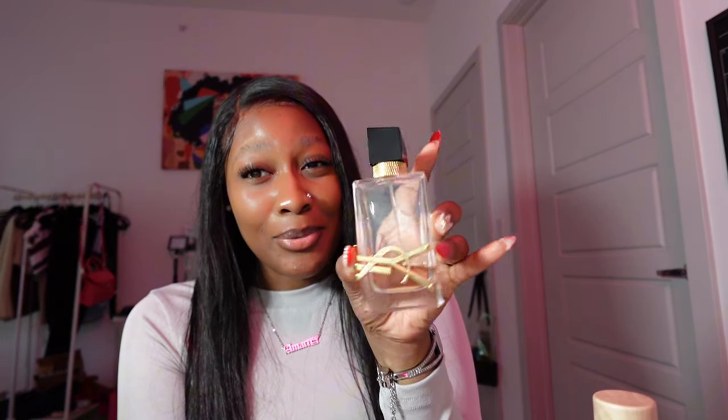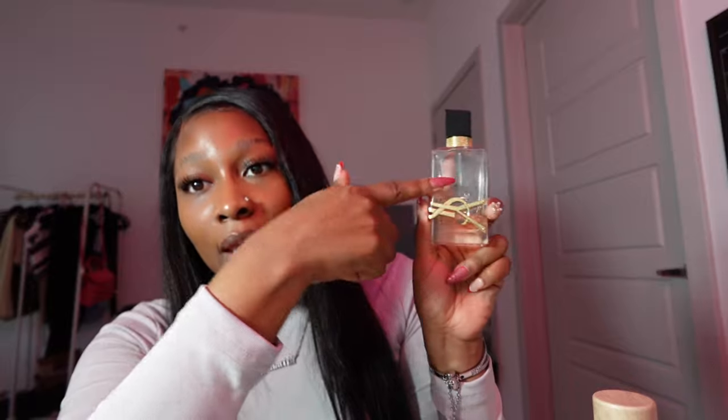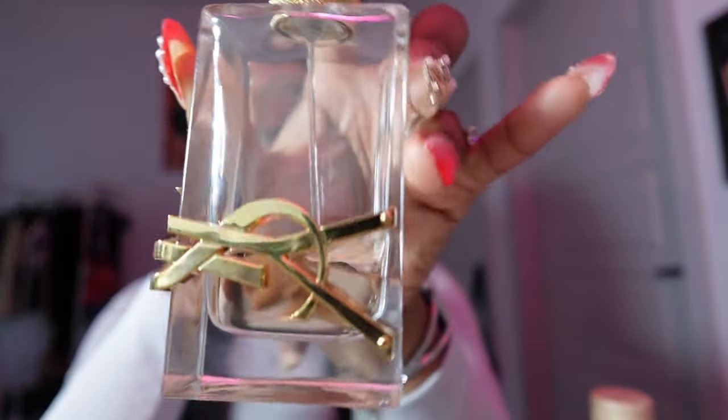Next up, something I've been wearing almost every day this month is the YSL Lee perfume. This is the EDT. So I think the EDT doesn't last as long as the EDP, but this smells so good, and for me it lasts pretty much all day. It's like, y'all, look how much I got left. I need to go re-up on this ASAP.